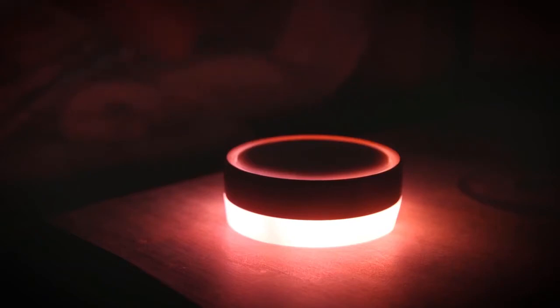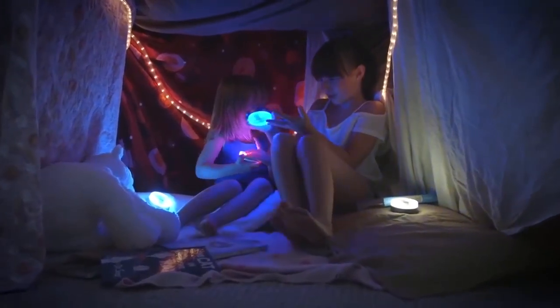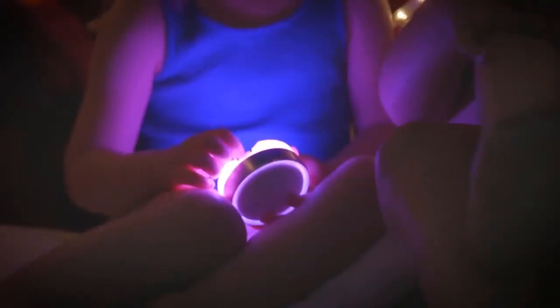OMI has a built-in rechargeable battery, but it's not a dangerous LiPo battery. It's an iron phosphate, which is very stable and it won't catch fire. As a nightlight, the OMI's battery will last up to 10 hours, or you can crank the output and use it as accent lighting for 3 hours.